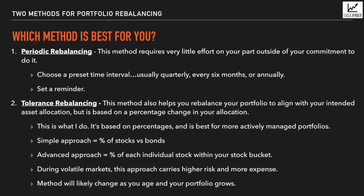There's a simple approach, and that's the percentage that we mentioned earlier of stocks versus bonds. But then there's the advanced approach when you look at it under a microscope at what percentage of each individual stock within that stock bucket. So if you're at 70% stocks and 30% bonds, how the heck do I allocate the 70% worth of stocks if I'm using individual stocks? That can be tricky. I'll tell you what I do here in a minute. During volatile markets like we have right now, this approach, of course, carries much more risk and is more expensive. Why?